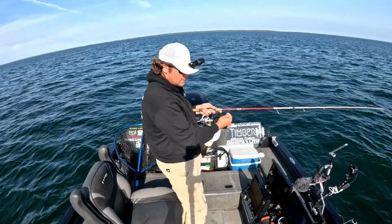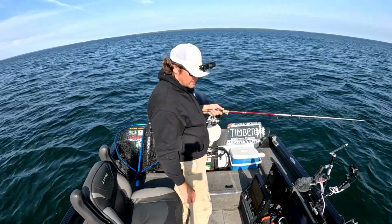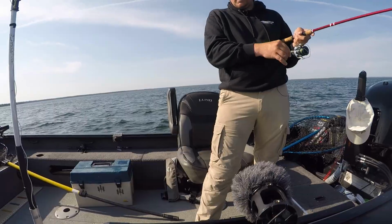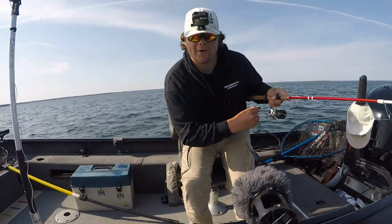I think ideally you'd want like 1.5 ounces, maybe even a 2-ounce head to use this bait, just to help it get down there quicker. It goes down decently fast with a 1 ounce, but I think a little bit heavier would be better. Okay, I'm gonna reel up and we're gonna go look a little bit shallower and see if I can find some more fish that are hopefully a little bit more aggressive.